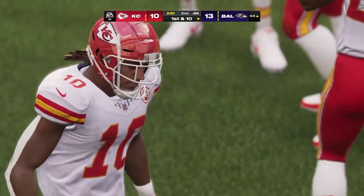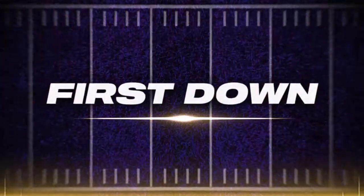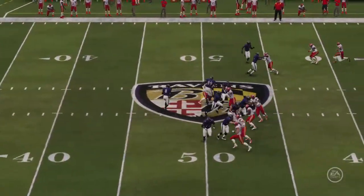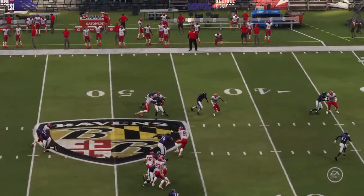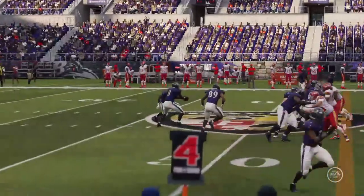So that was all you're looking for on a play like that. Get the first down and keep the drive moving. Yeah, it just looked to me like he just said to himself, I've got this. I'll take it. I'll pick it up, and let's keep moving. Get the first down, get a new set, and let's start over.